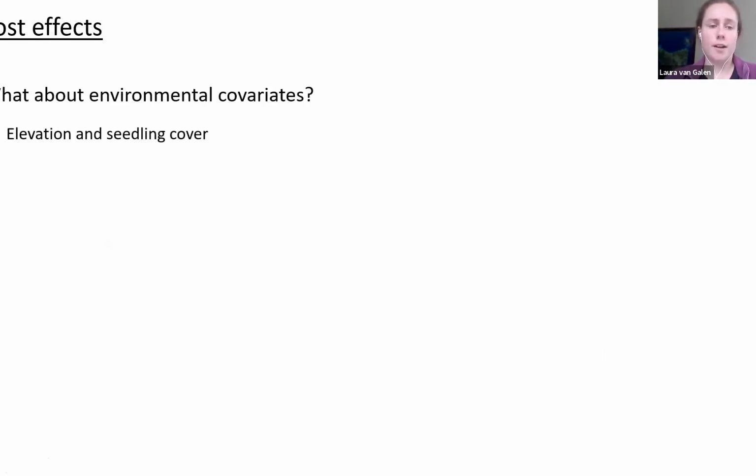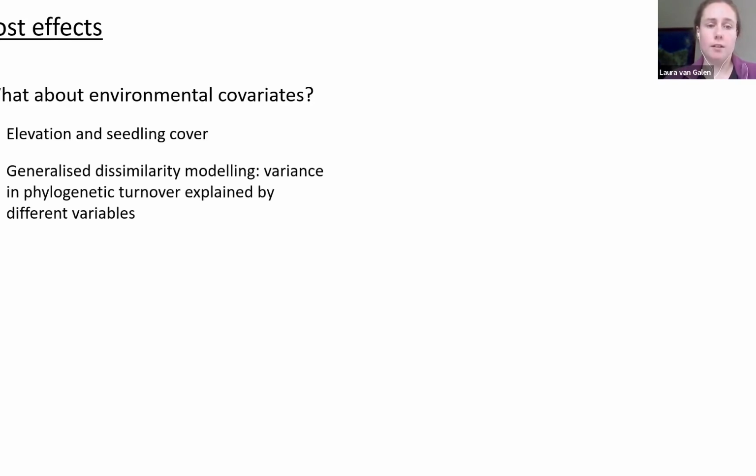So before I mentioned environmental covariates, because some of the host species have specialized to different environmental conditions, and there were actually differences in the elevation between the sites dominated by different host species and in the seedling cover. So I wanted to look at this in more detail because it's not possible to include covariates in the analyses looking at the ordination and the phylogenetic patterns. So instead I did a separate analysis using a generalized dissimilarity model to look at how these variables explain the variation in phylogenetic turnover. This is the same concept as what I did with the environmental variables earlier, but this is simplified. It's sort of the original version of the method, and it's looking at the phylogenetic turnover, not the taxonomic turnover.